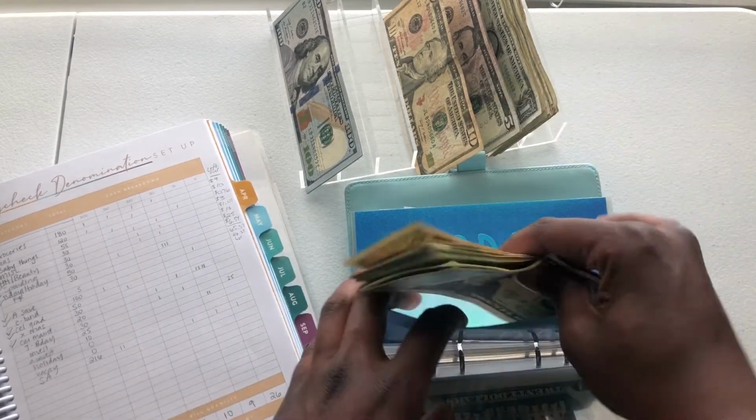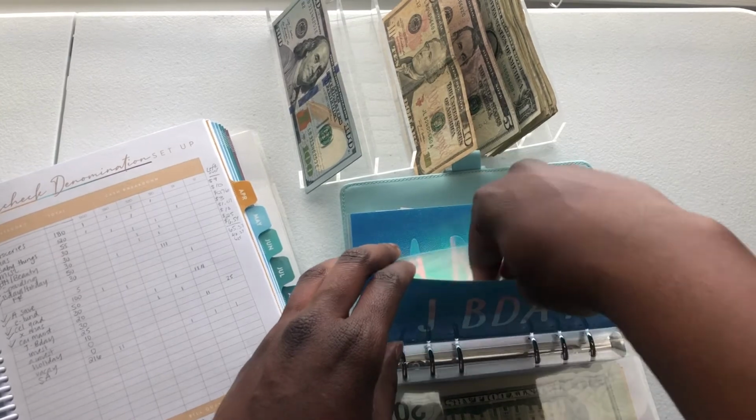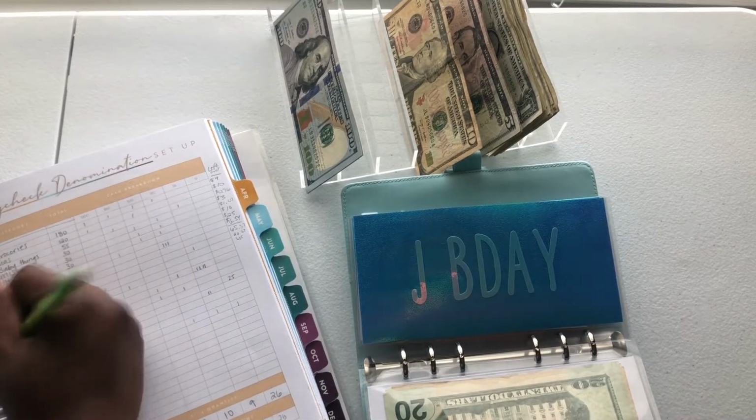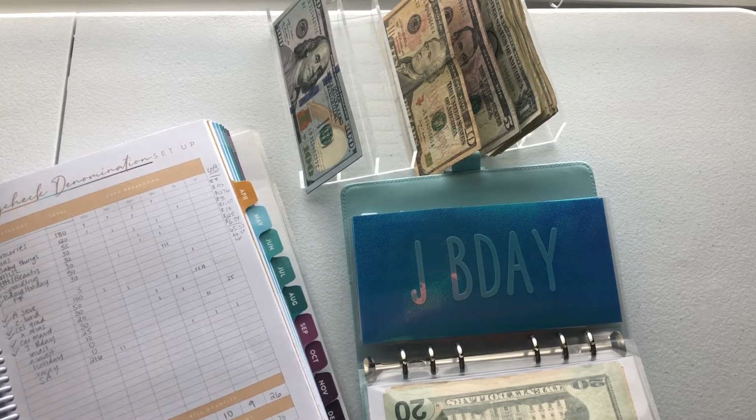And I think I want to actually beef it up, because if I want to do an activity with my friends and everything, I want to have a little bit more money just so I can afford the activity. But we'll see, more on that later.